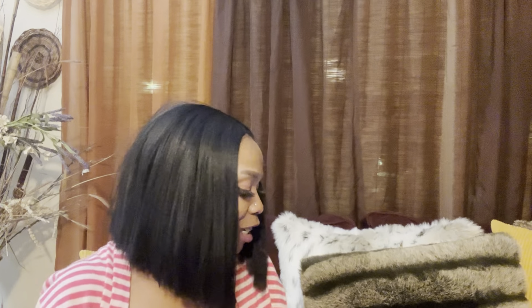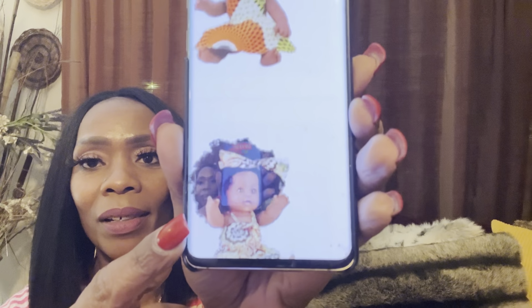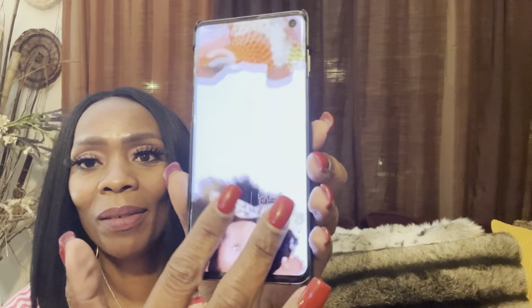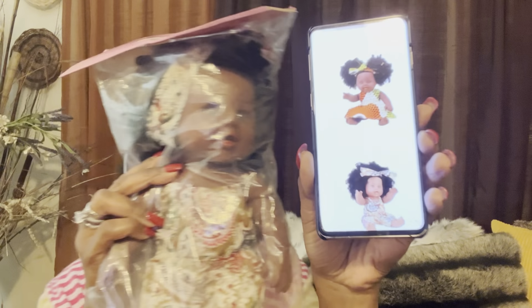So let me see if I can show y'all better on the phone. So this is how one of them look. This is her. And these are so adorable, y'all. And this is how the other one look. She just has an afro. So these are both of the doll babies. They are so cute, y'all. So this is how she looks. I just think these are so cute.